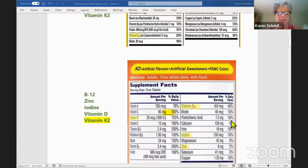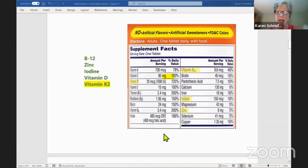Okay, this second multivitamin, these are both tablets, and I do need to say all of these are for adults. This presentation is for adults only, not for children. Okay, so here are our 5 things to look for. This one has all but the vitamin K2. It doesn't have any vitamin K at all. The vitamin D is 1,000 instead of 2,000, but it's there. And it has the iodine, the zinc, and the B12.